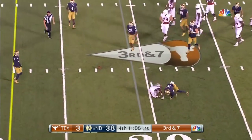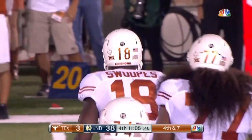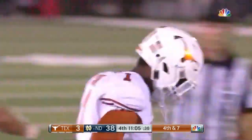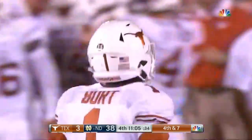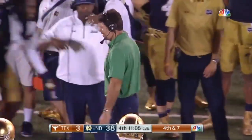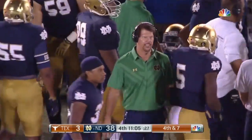That one wanted John Burt, who had the big gain earlier, but he wasn't able to grasp it. Van Gorder just keeps dialing up pressure. He's got a twist on the right side. Drew Tranquil came through again. Again, Swoops has people around his legs, hitting him, chasing him, and he can't set his feet and deliver the ball.